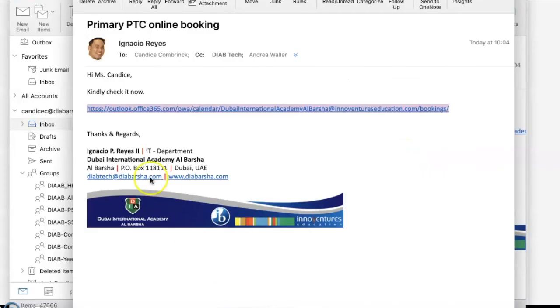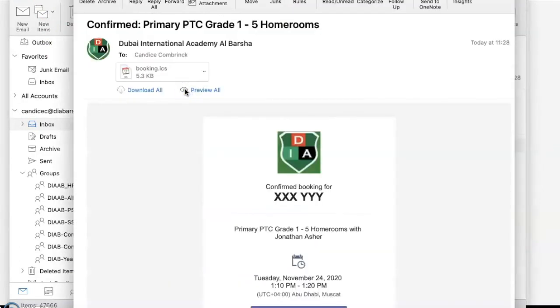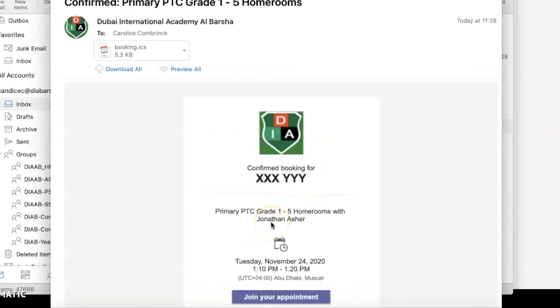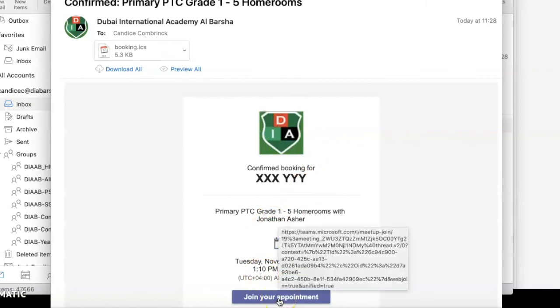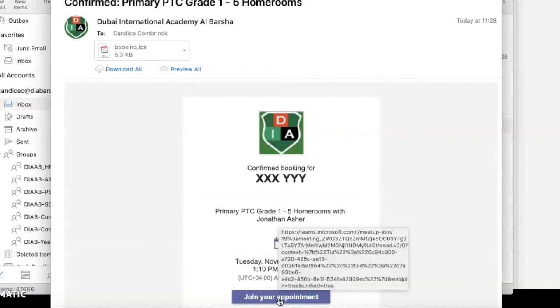When I go to my emails, I can see, oh, I have received a booking here. It's confirmed with the teacher I'm seeing and the time, and on the day of that appointment, you click on join your appointment and you will automatically be taken through MS Teams to meet. Unlike previously, where you used your child's account via MS Teams, this is based on the email address that you have put in, to which this link will be shared. So you can access this from work so that it doesn't interrupt your work. And of course, if you would like your child to be with you, which we do very much encourage, you are most welcome to do so.